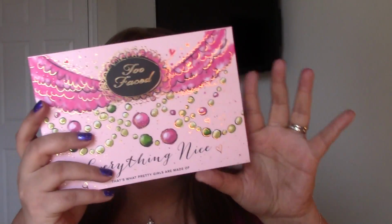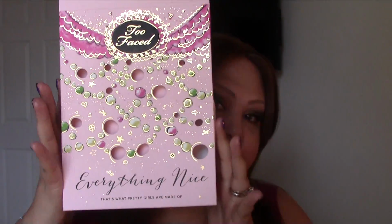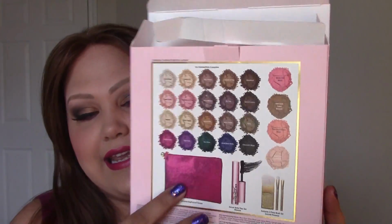So the packaging is awesome. I already took it out of the box, and this is the box where it comes in. Here you go, very, very similar to the packaging of the palette itself. And on the back, very nice layout with all the names of the colors. So if you have some duplications in some other palettes that you own from Too Faced, you can know what you're getting.